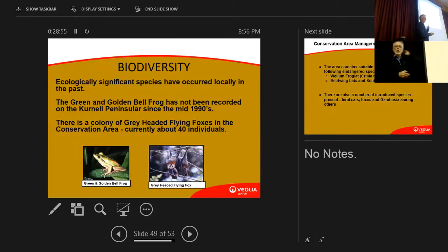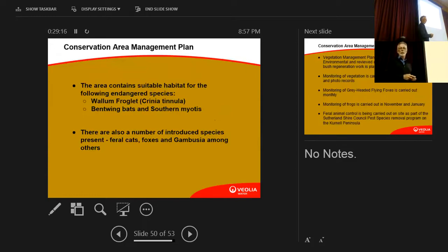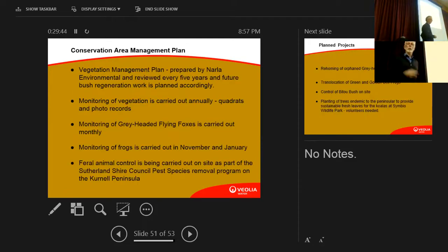As you probably know, we've lost a lot of animals from there. The biodiversity has reduced. Green and gold bell frog is one animal which has not been recorded on the peninsula since the mid-90s. And as I mentioned, we've got a colony of flying foxes there as well. One of the things that we're trying to do is reduce the number of introduced species. So we're in a program with the Sutherland Shire Council to reduce feral cats, foxes, and gambusia. And Ludwigia is another weed that we're trying to get rid of as well. We seem to have got on top of that, which is good. But the area has suitable habitat also for the wild froglet and the bat. So that's another reason for trying to encourage this area to be revegetated.